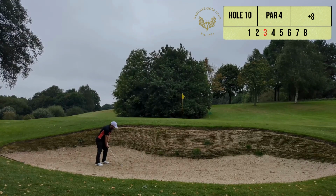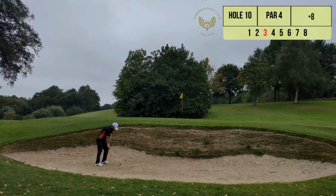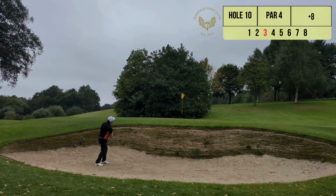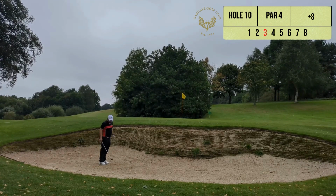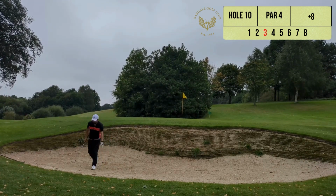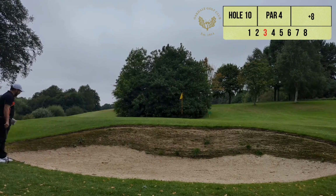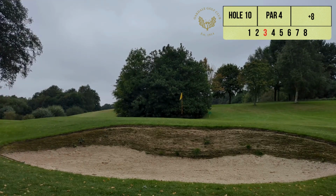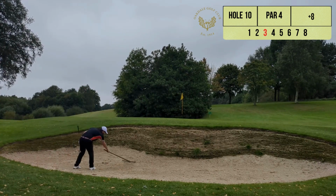Right, we just want to pop this out. We're going face open, straight up. Well, it didn't go straight up, but it went out and over, but I have a feeling probably not on the green anymore. No, it's gone off the back. Bloody hole. The bane of my life.